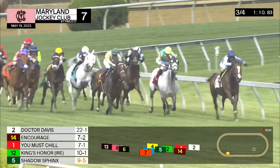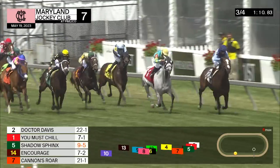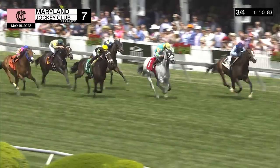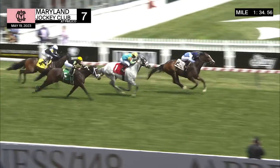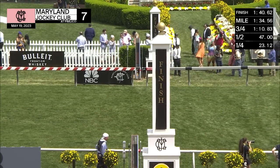And on the inside, Dr. Davis tries to kick. You Must Chill comes off the inside. Encourage battles along on the extreme outside there. Is Cannon's Roar trying to gain ground late. And Shadow Sphinx has found room now. Here comes Shadow Sphinx charging hard. Shadow Sphinx on the outside. Dr. Davis trying to hold. You Must Chill. Shadow Sphinx is worked up to third. Dr. Davis, the doctor did it at 22-1. Dr. Davis, You Must Chill, photo for third, Shadow Sphinx and Chilean.